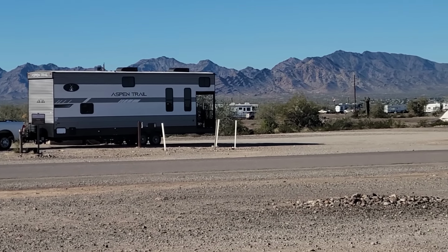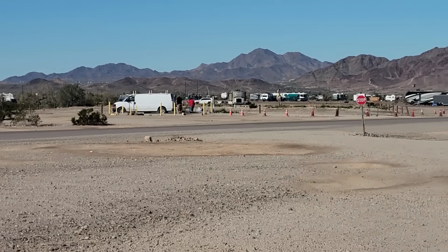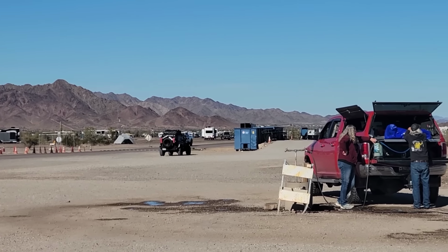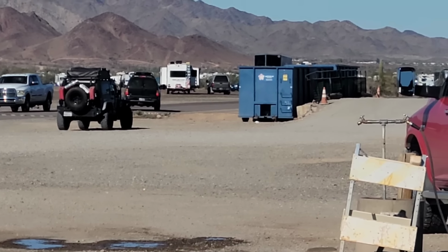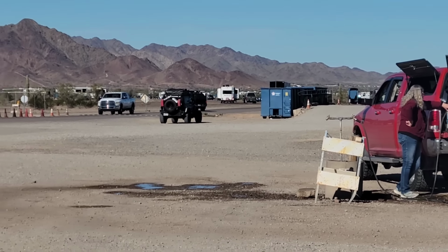That's another dump station. And then way up there, that dumpster, that's where you drop your scrap. G's over there somewhere. Now we'll go back to the camp and do water.